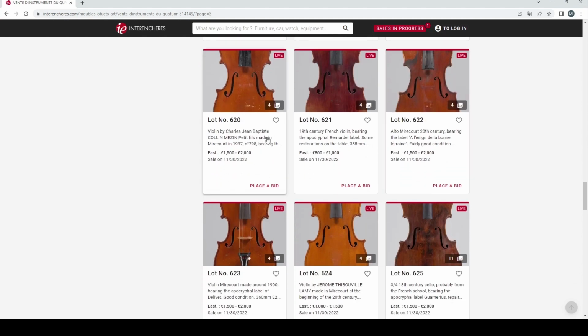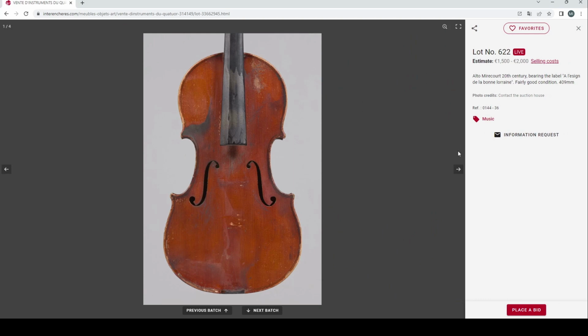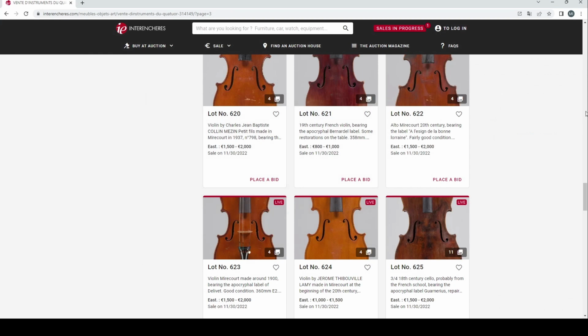A Colin-Mézin violin there, 19th century French violin. It's a Mirecourt viola there from the 20th century. 409 length of back, it's quite a good size even. Interesting kind of quite wide lower bout, 1,500 to 2,000 there.